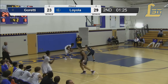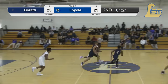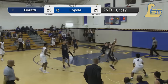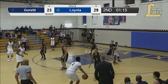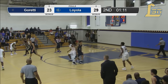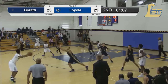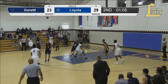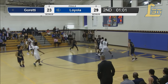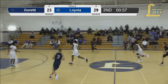You got to get it into the hands of your playmaker, Clarence, and he'll do the rest, finding open man. But they have been content to just take threes and have been unsuccessful. Absolutely. Keep in mind, Alex, that it is still only a 6-point game. Right, so this is not insurmountable. But if you're Goretti, you got to work it down low. Nake offensive rebound. Shives gets it off to the miss.